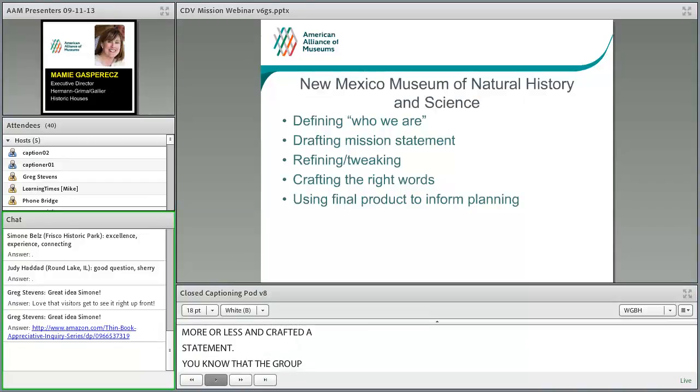And then beyond that, took it to the full staff and had them look at it, give feedback, went back to the small group, took it to the board, and finally had them approve it.